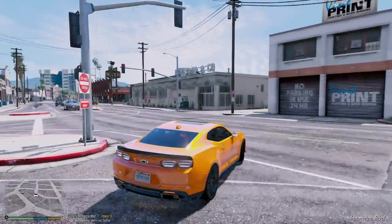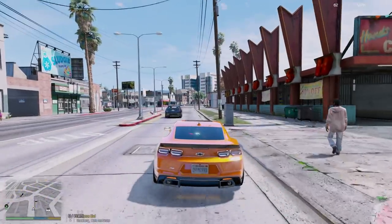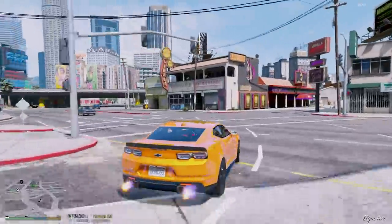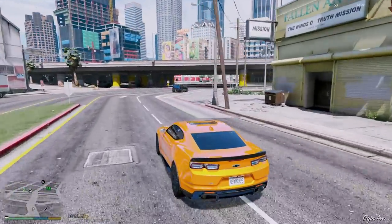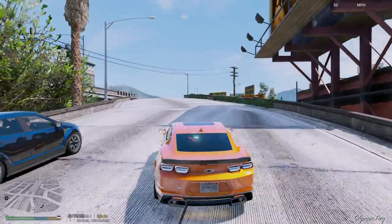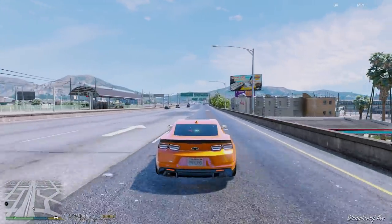The sound of this thing sounds amazing. Now you guys can see my speed by looking on the bottom left or the top right. So again, my guess was 180 miles per hour. Leave your guess down below in the comment section. Let's see how fast we can get this thing up to. I'm gonna try to get all the way up to Paleto without crashing.